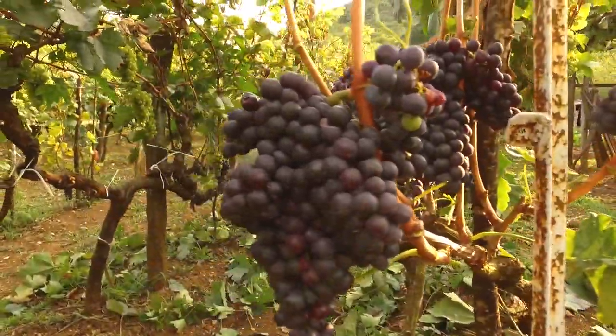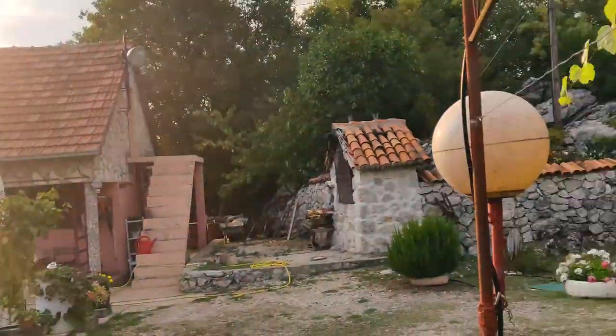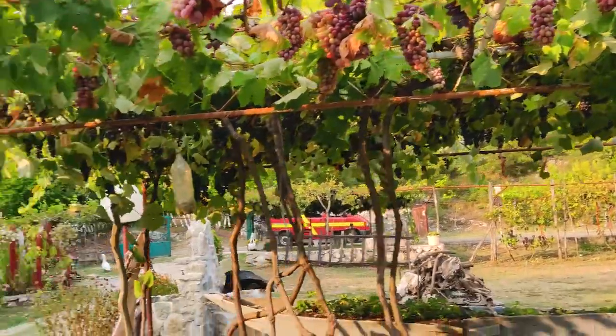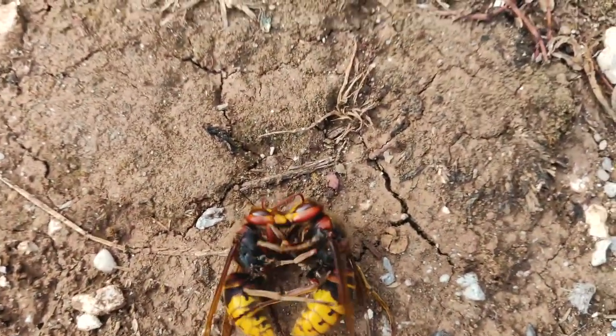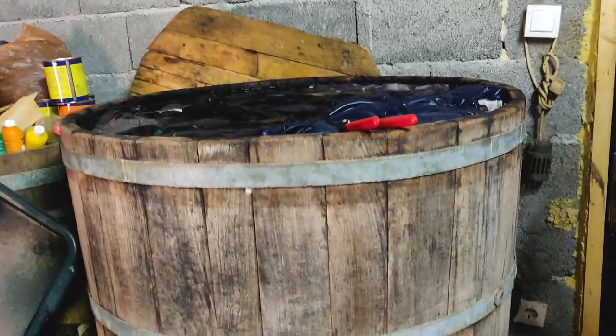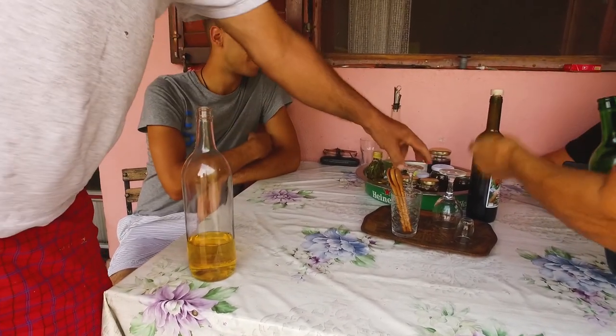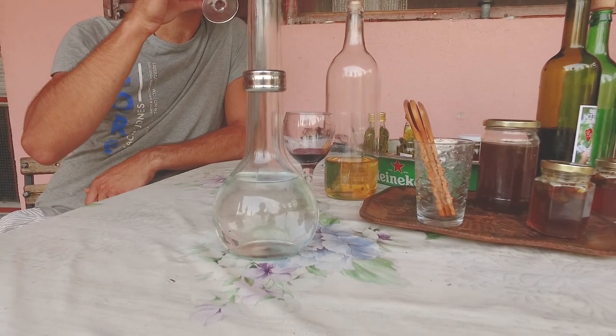We found locals to be very friendly. Got a free tour around the winery. Boxing match included. And a tasting of the good stuff. That on the table is samagon, the liquid used to light fires. Oof, that felt warm.